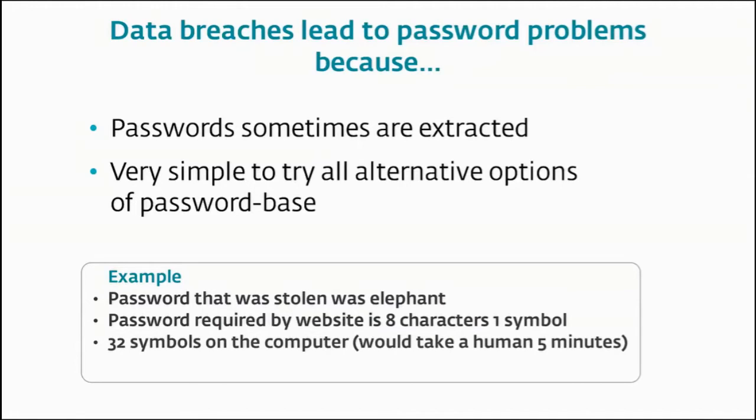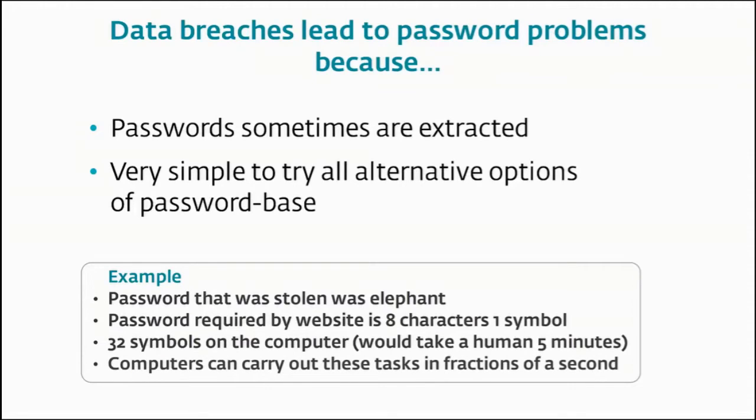So it would take a human 5 or so minutes to go ahead and crack that password by trying all of the different options. Computers can carry out these tasks in fractions of a second, except instead of trying one website, they're trying hundreds of websites all at the same time, trying that password that was just stolen and all of the different variations on that password, numbers, symbols, and so forth. So it becomes very easy to take over all of your accounts if just one is compromised.